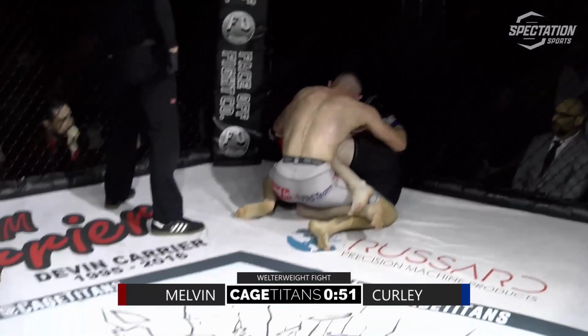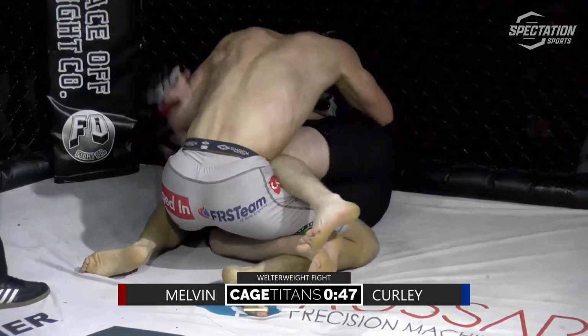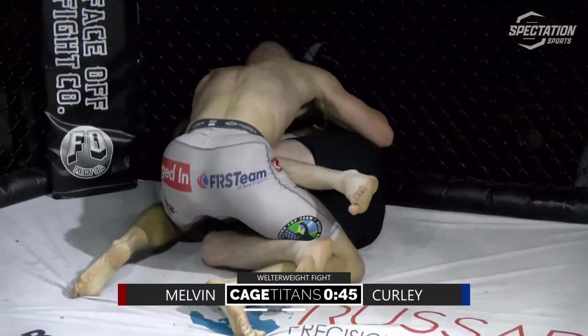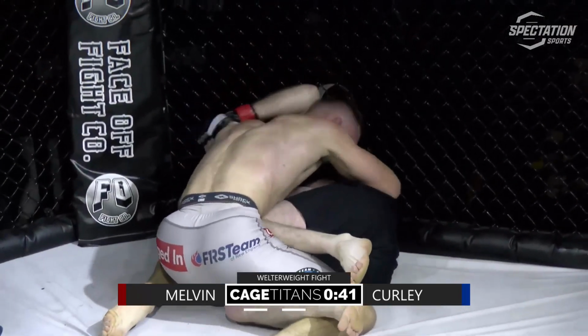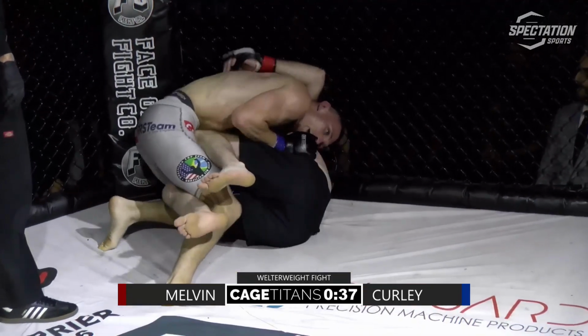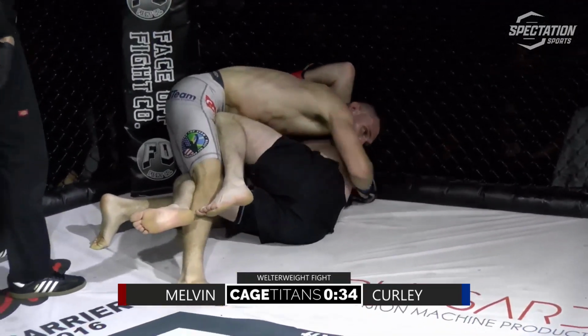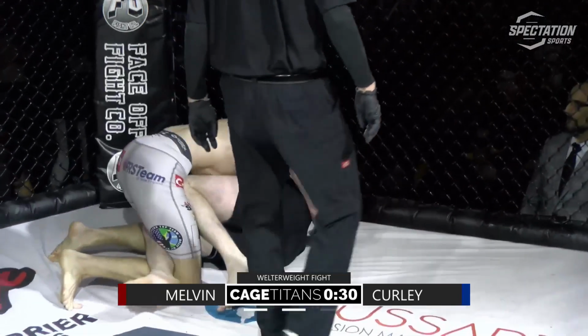Yeah, he's surviving. I'm sure that referee's warning is heavy on his mind here. If he keeps taking unanswered shots and not defending, he's going to get this stopped. So he's doing the right thing here. He's got a wall walk. Like I've been saying all night, these people got to get their feet out from that half guard to get that hip against the cage and walk up. And he has the opportunity right now. Curley doesn't have the pressure downward on his leg. He's got to get out of this position.